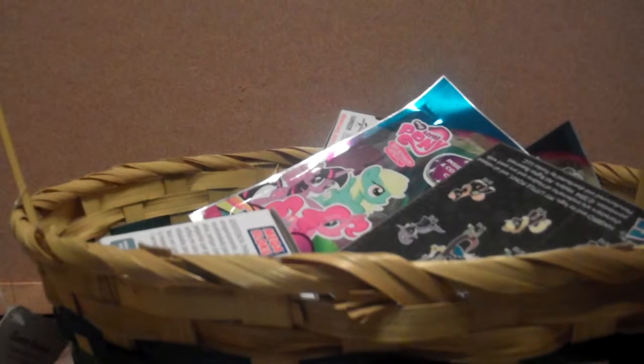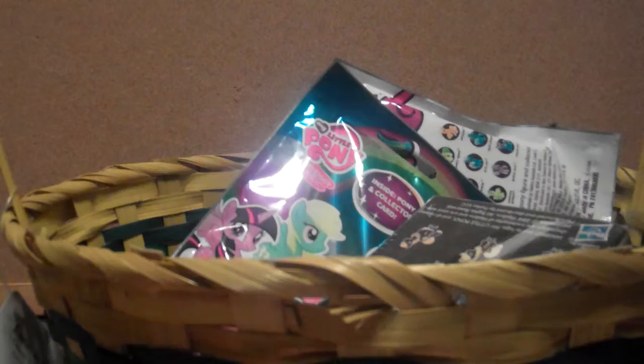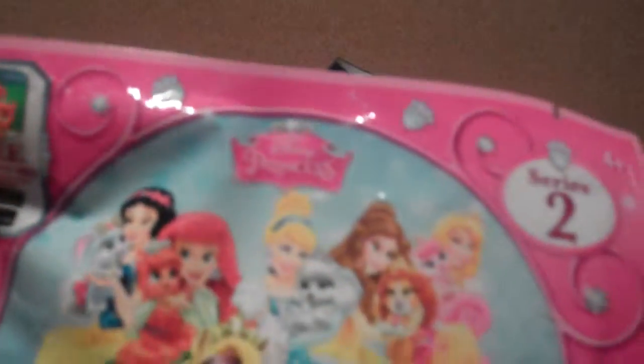We have Palace Pets, Megawatt Minions, and My Little Pony, and the Mystery Minis My Little Pony. Yeah, so this is part two of our blind bag bonanza here. I'm going to pick two, and Maddie's going to pick two, and then we're going to open them up. So I am closing my eyes, and I've got a box, and I've got a bag. So I've got Mega Block Minion and a Palace Pet.